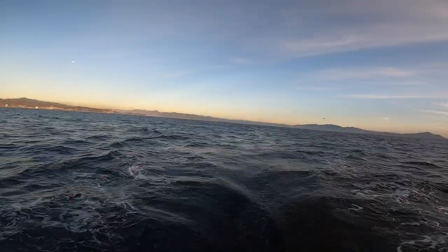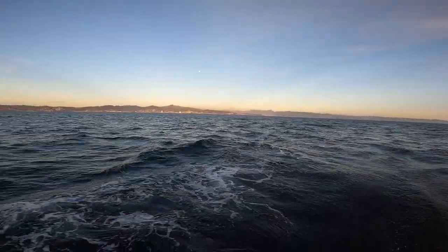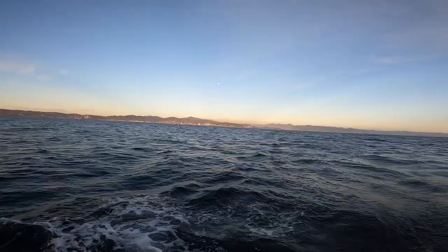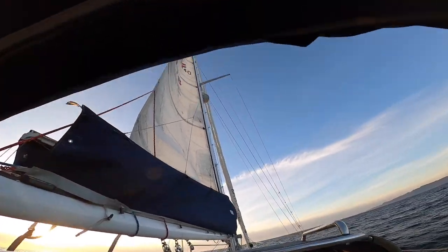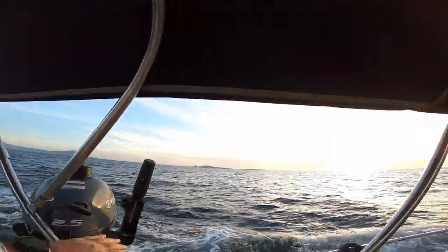Almost 5 o'clock. Still see Ensenada behind us. Looks like we'll have some moonlight. Pretty full moon. Motor sailing with the reefed main up. We've got a single reef in the main. It's not doing much because we're headed right into it. We'll turn a little bit more to starboard as we head up the coast. Beautiful spot.